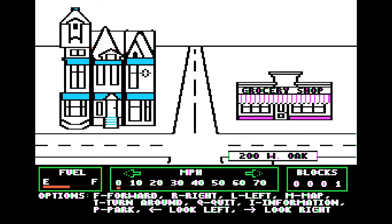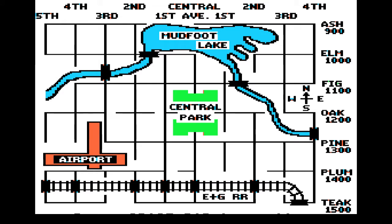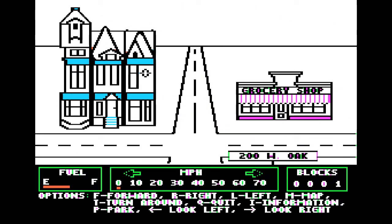200 West Oak. Okay, so we're crossing Oak Street. So we went from 1300 2nd to, oh, we actually went north. That's the opposite of the way we wanted to go. So I was facing the correct direction. I made a turn that I didn't need to make, and now we're heading the wrong way. So I just need to make a turn and another turn to effectively U-turn.